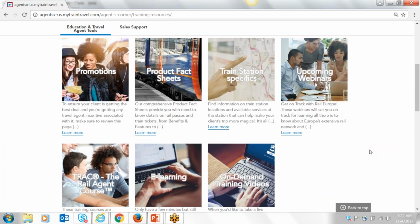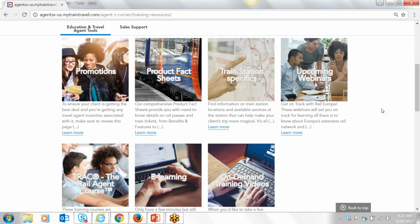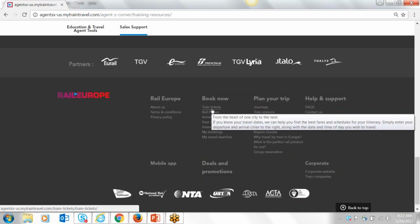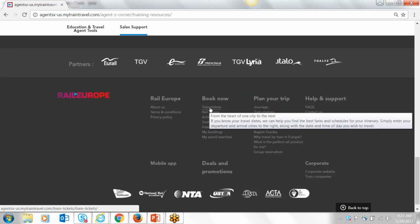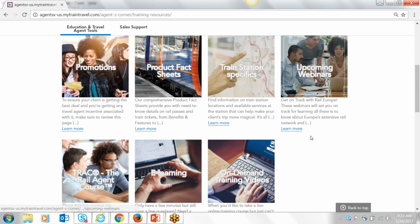And what we're going to do, again, this is still the test site, so we're going to move our upcoming webinars to this bottom line here, and next to the train station specifics, we're going to put train information. So right now, you have no place where you can find train information under the education and support. However, let me just show you from the footer, which is completely different than our public footer, we have here a train tickets section. This link to the train tickets section will be a separate box under the training resources.